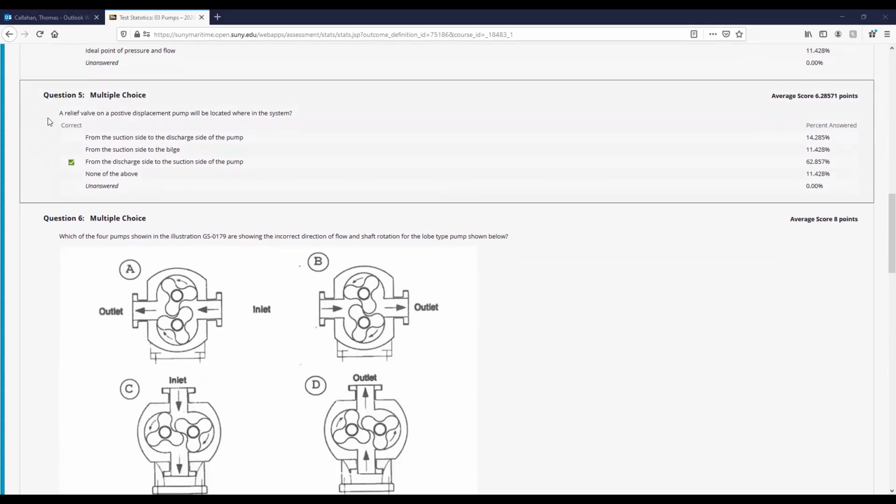Multiple choice. A relief valve on a positive displacement pump will be located where in a system? It's going to be flowing from the discharge side to the suction side of a pump. It's not going to be from the suction side to the bilge. It's relieving the pressure on the discharge side, and it's not going from the suction side to the discharge side of the pump. It's going to be relieving pressure from only the discharge.